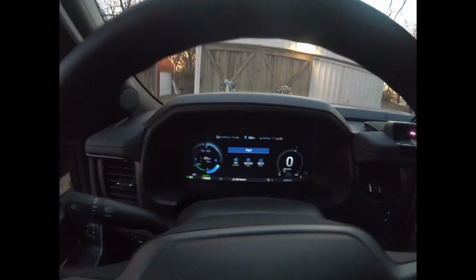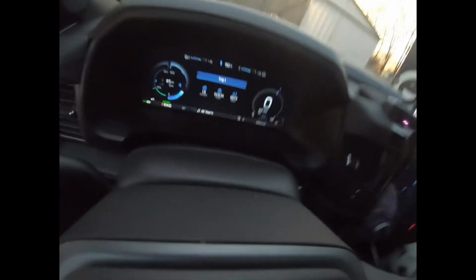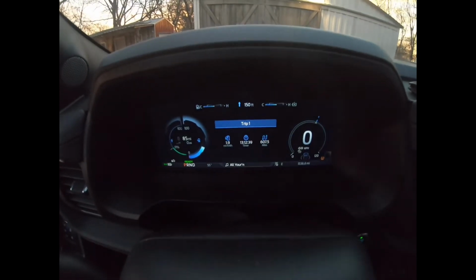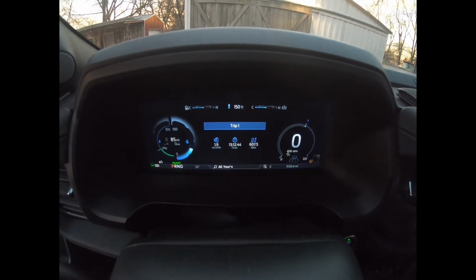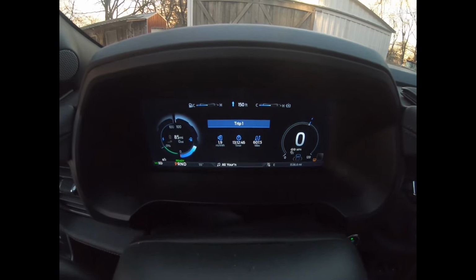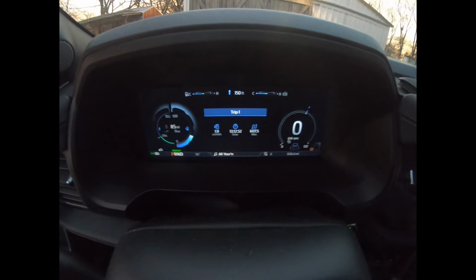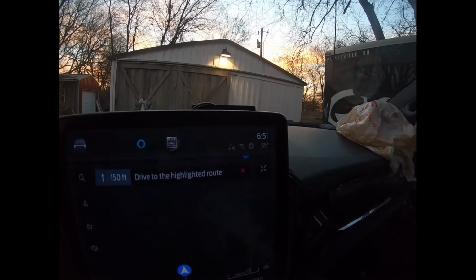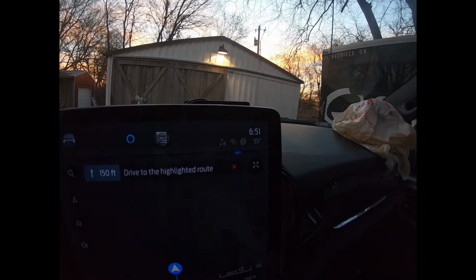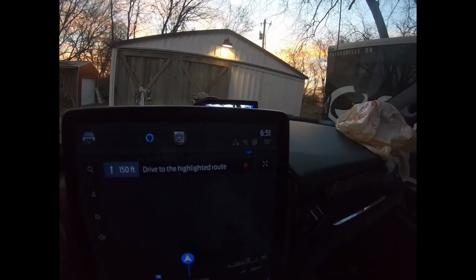All right, we just got to our spot here in Columbia, Tennessee, and we averaged 1.9 miles per kilowatt, 13 hours and 12 minutes. That trip was killer. 607 miles. It is now 6:51 a.m. here, so I mean there's an hour difference, so yeah, it was a long trip.